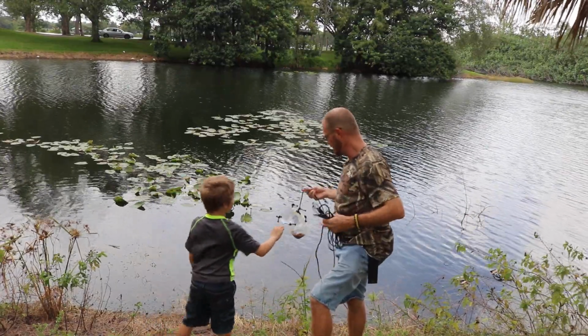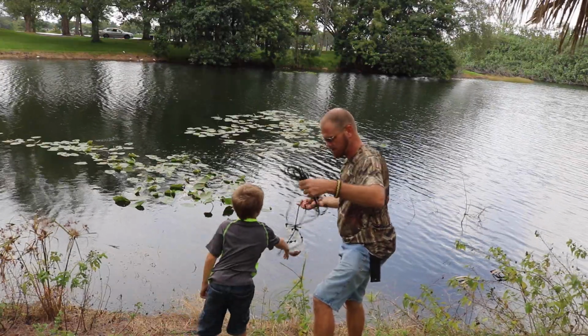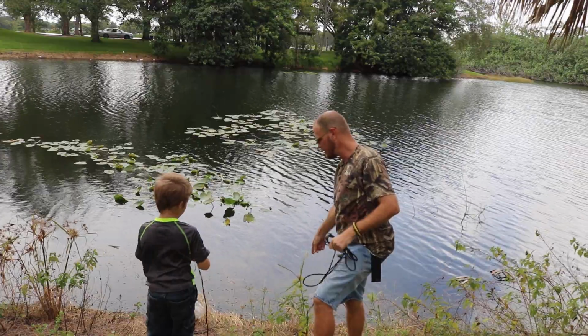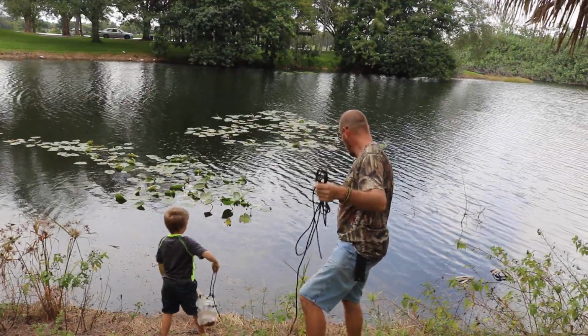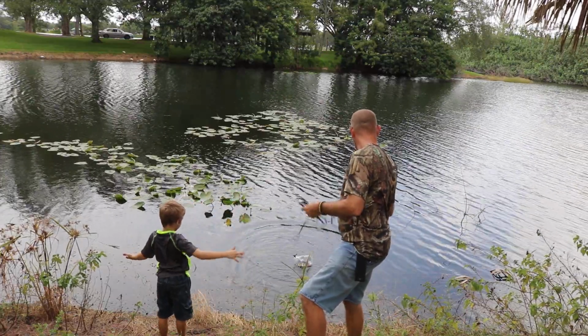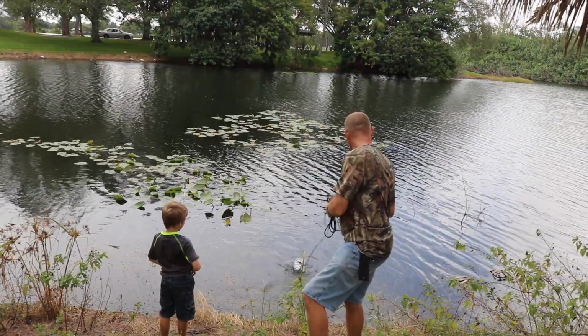Now you're gonna toss it out, right? Now look, you're gonna try to hold it like this, and you wanna just easily toss it out. Okay, I'm gonna hold the other end of your line just in case. Come down here. You're not throwing it, just easily toss it out next to the lilies. Like that? Like that. There's nothing there, that's grass. Yeah. All of that's grass.